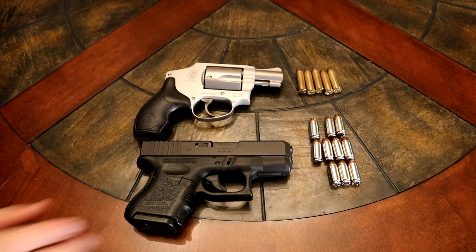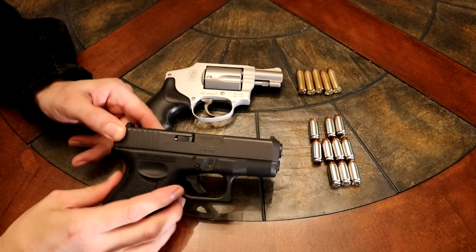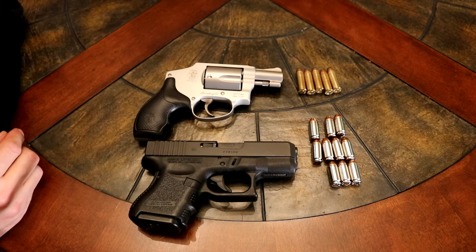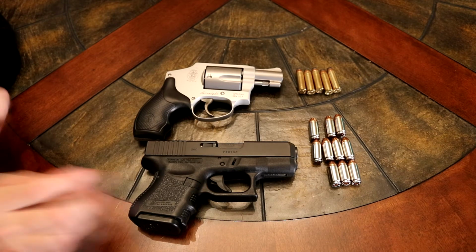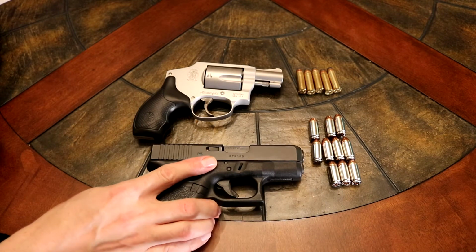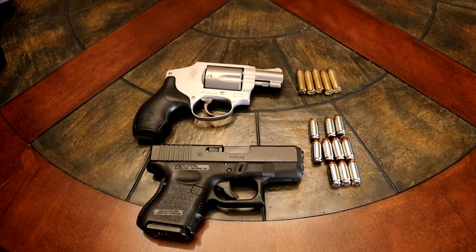What advantages does the semi-automatic Glock 27 have over the 642? Basically firepower. You get 10 rounds. Reloading is definitely easier. Now you could get speed loaders with the revolvers. I'm not the fastest reloader with revolvers, but you could train with it and you could get fast at reloading. But it's just a whole lot simpler for most people to slap that new magazine in. Yeah, firepower. The ballistics of the .40 caliber is better than the .38 plus P. 10 rounds versus 5 rounds.